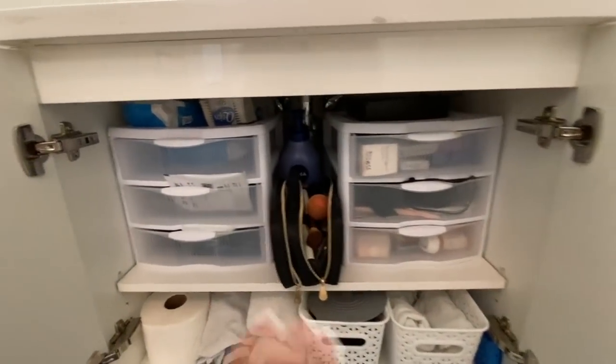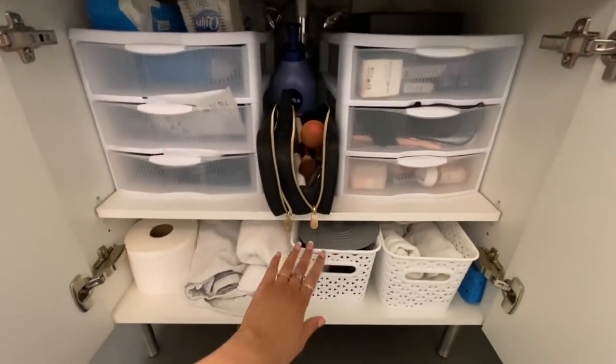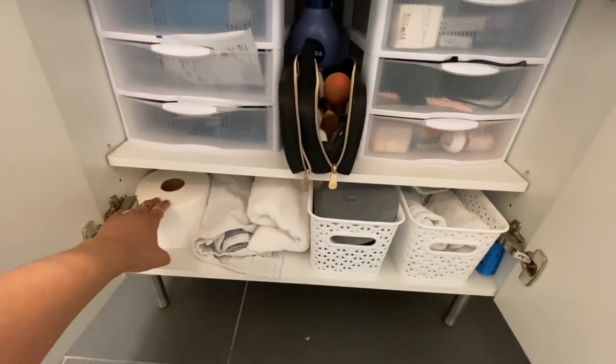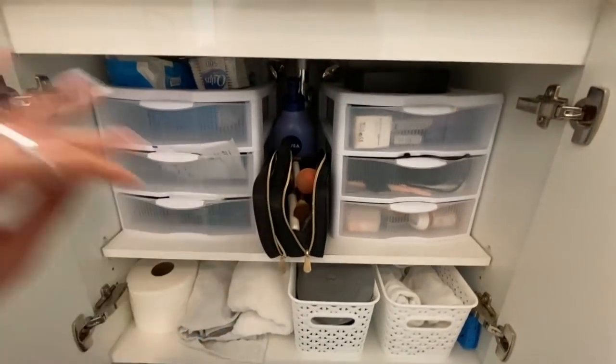So I have these two things that have all my extra products. This is a bunch of products I still use. This is my towels for washing my face, toilet paper, so it can be easy to grab when you run out, extra towels, and then my makeup bag here, which is gross to look at.